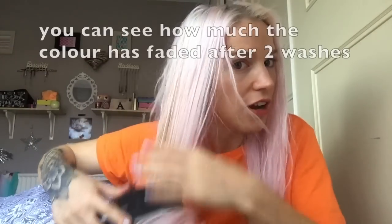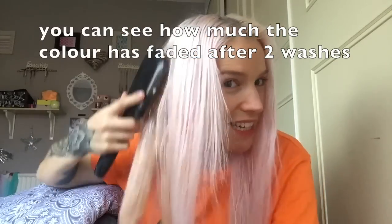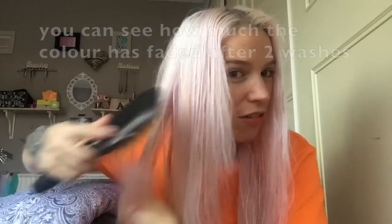Oh yes, she's not gone yet, sorry guys, but I'm also just giving my hair a brush because one of you mentioned that, and it makes perfect sense that if you brush your hair prior to applying the hair dye, then it'll be easier to apply. As you can see as well, the pink has washed out quite considerably, so we're going to change that.